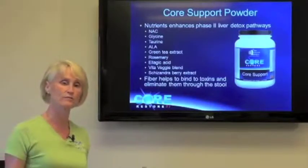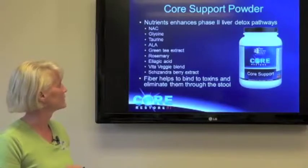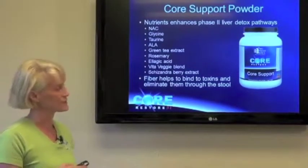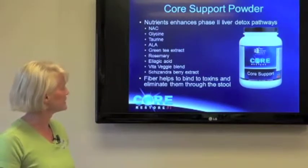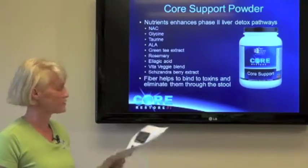Then the things that you're going to find in the detox kit is this core support powder, and that is the first 2 days what you take along with either water or rice milk or almond milk or like a juice. But it has many things that help our phase 1 and our phase 2 detox pathways. And it also has fiber.